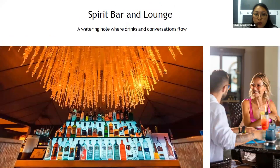And now we go to our bar, so Spirit Bar. So this bar is located right next to our reception area. This bar is open from 10 o'clock in the morning until 1 o'clock in the morning. So for example, if the guest still wants to have some drinks and the restaurants are already closed, they can go to this bar until 1 o'clock in the morning. And if they still want to have some more drinks after 1 o'clock, they can have the mini bar in their villas.